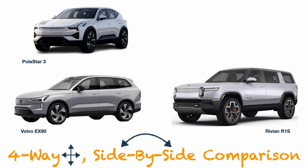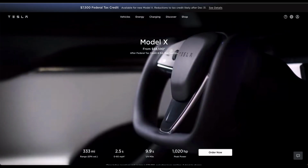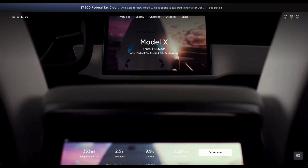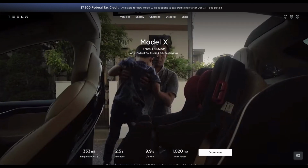The Rivian R1S, which recently had options added in terms of a smaller LFP battery and a couple of dual motor options to spec, and the Tesla Model X, which had one of the most dramatic price cuts as stated earlier. I think this will be useful for those looking to take advantage of the price drops and generally looking at buying a car in this segment.